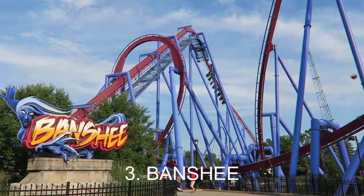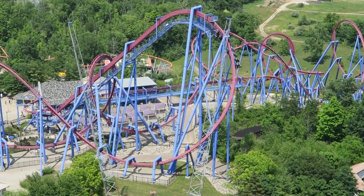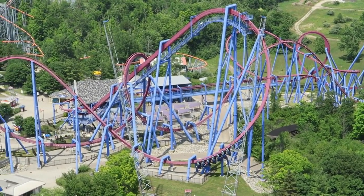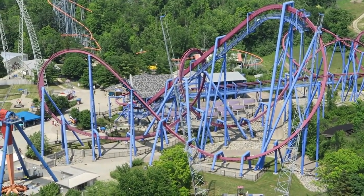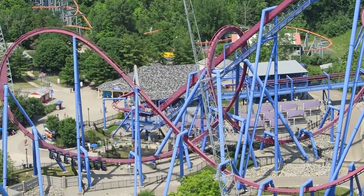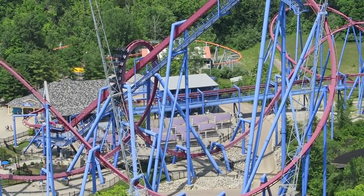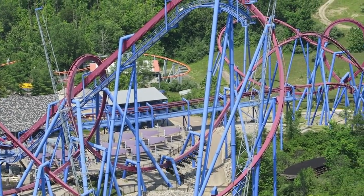Banshee. The world's longest inverted coaster is one of the best I've ever been on. It was far more intense than I was expecting. I even found it more intense than Afterburn at Carowinds, which I thought was the most intense invert I had ever been on. The inversions are all massive, and it pulls some really awesome G's in the valley of each element.